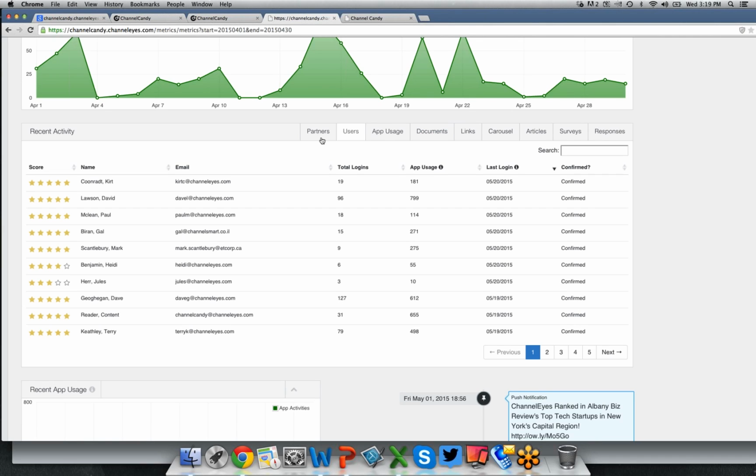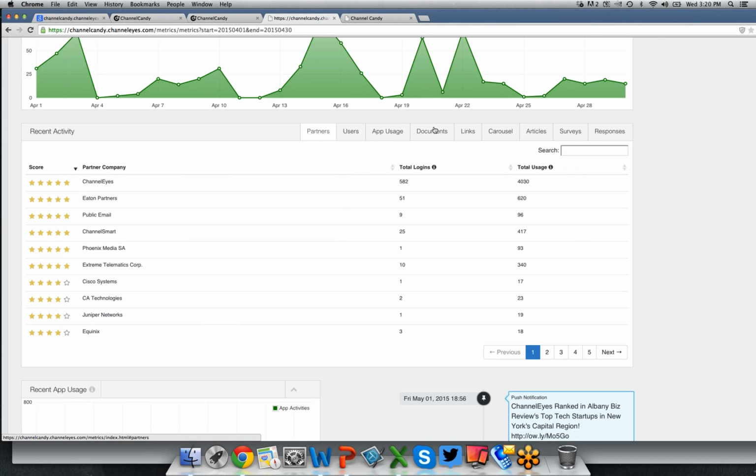So if you click the tab, the partners, even though it doesn't give you email names, it'll give you the partner name. When it says total logins, is that total logins representative of the month of April that you're running right now, or is that total logins forever? That should be the logins. I want to double check that. That's got to be per month, because there's no way Channeleyes only logged in 582 times in history. We'd fire our QA staff if that's all they did.